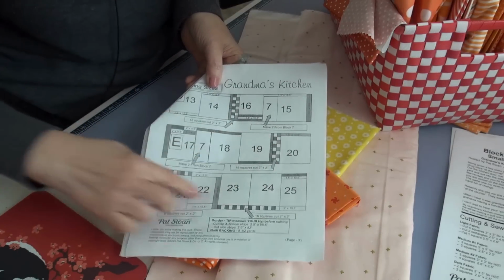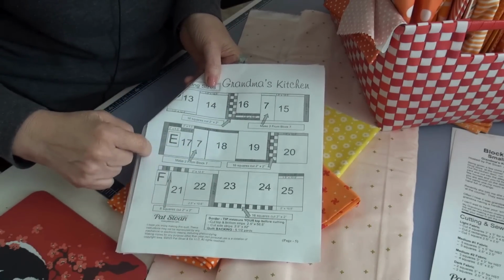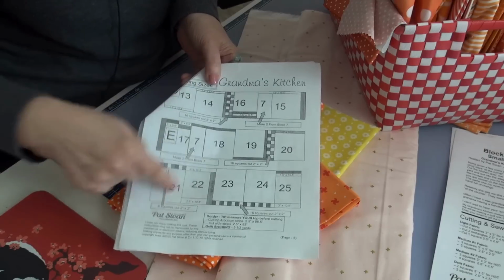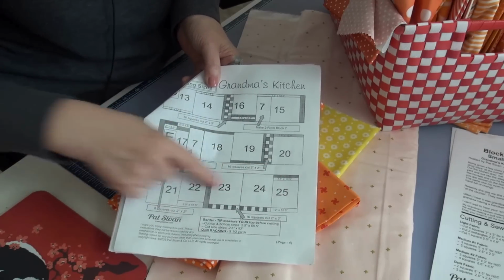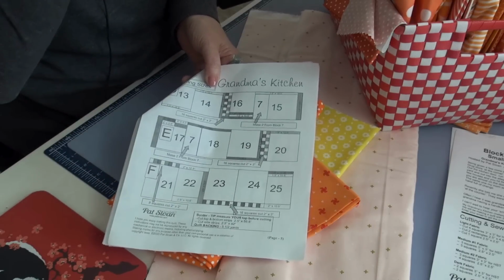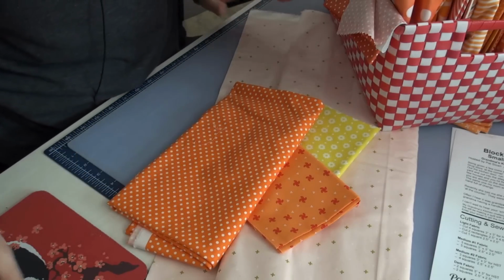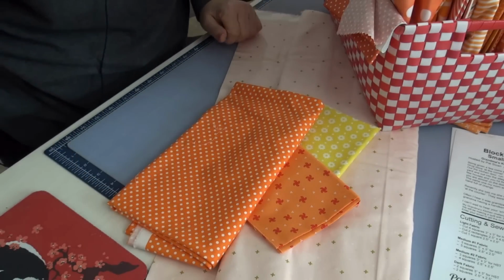So I may want to add something else, a little bit of orange. So we've got these 2 rows to do. I may want to add a little orange into some of these other blocks just to pull it through, maybe in the last block. Okay. All right, so that turned out good. I've got these all now that I can cut.